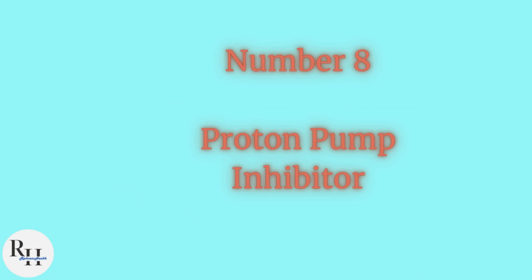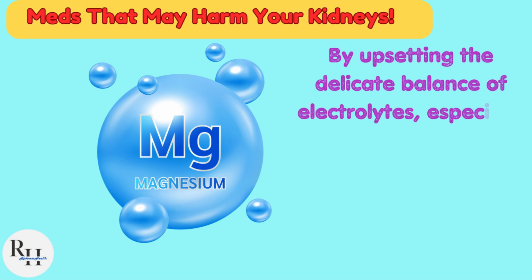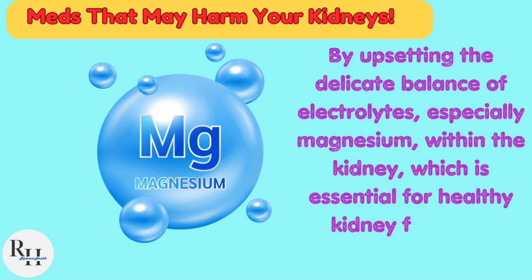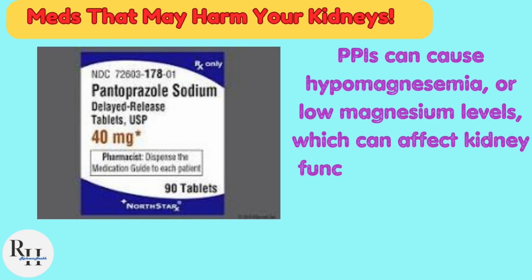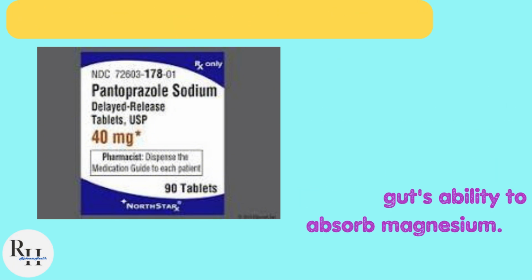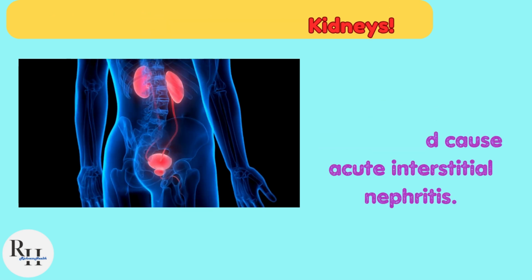Number 8. Proton pump inhibitors, PPIs. They can harm the kidneys by upsetting the delicate balance of electrolytes, especially magnesium, within the kidney, which is essential for healthy kidney function. PPIs can cause hypomagnesemia, or low magnesium levels, which can affect kidney function by interfering with the gut's ability to absorb magnesium. PPIs have the potential to damage kidneys and cause acute interstitial nephritis.